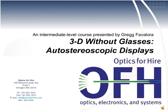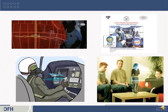The previous class covered the fundamentals of 3D perception, and this one will teach you about a variety of real three-dimensional displays. One reason for this course is to help folks understand what is possible in the world of 3D displays and what isn't quite yet. These are pictures of things you might see on the internet or on TV, and some of these things are possible and some of them aren't.